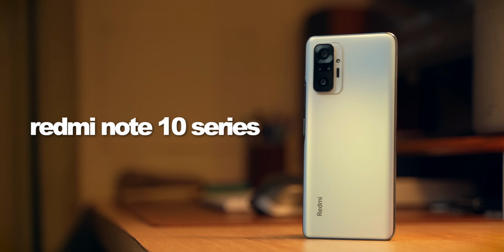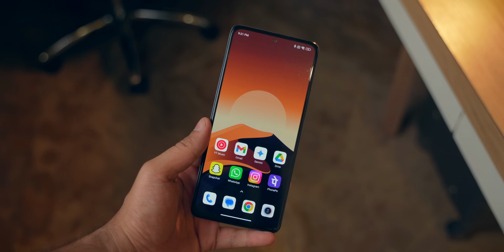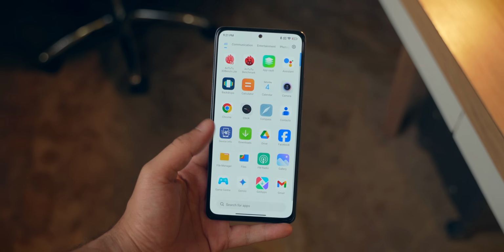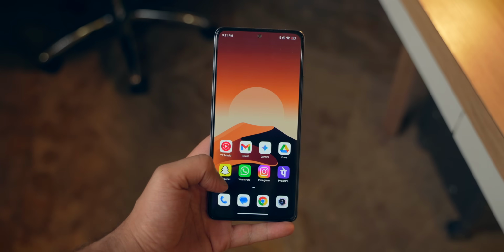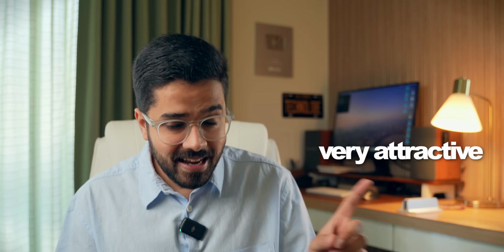Back in March 2021, Xiaomi officially launched the Redmi Note 10 series over here in India. It quickly became the most popular phone and everyone wanted it. One of the first phones to come with an AMOLED 120Hz display under 20,000 rupees. Good performance, great cameras, awesome battery life and overall a very well balanced experience. And that too at a very attractive price.